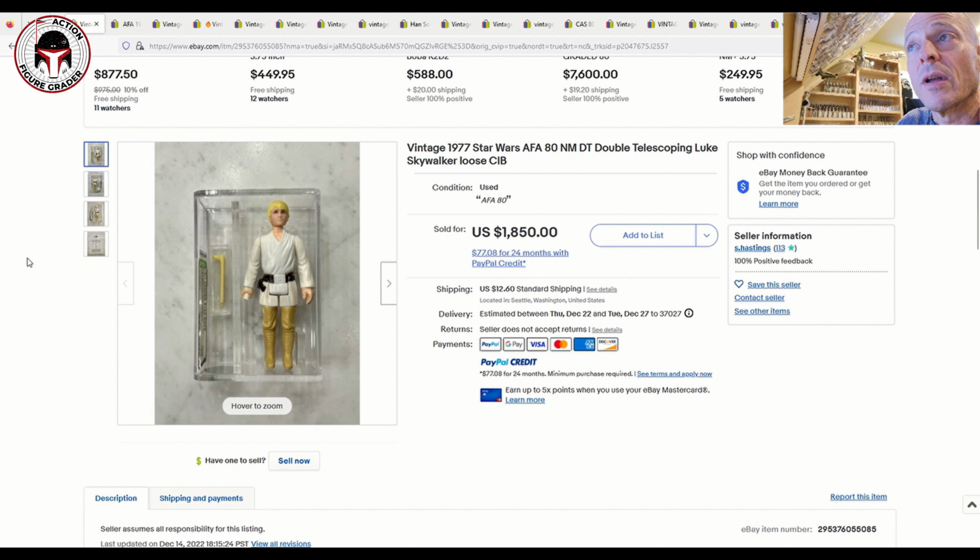First of all, we got an AFA 80 double telescoping Luke Skywalker. Certainly a really great figure. This one had a slightly older case style with an archival case. Again, AFA 80, and that one sold for $18.50 plus $12.60 shipping. I believe I had this one in a what to buy video, and it sold maybe 3 or 4 days after that. But a really nice example, and I think it's worth every penny of $18.50 just based on prices that I see on Facebook.